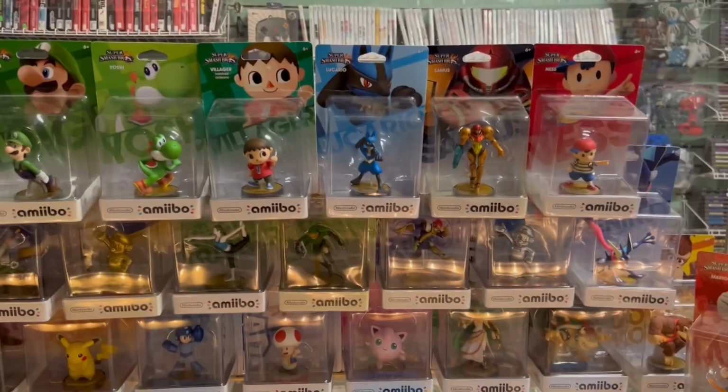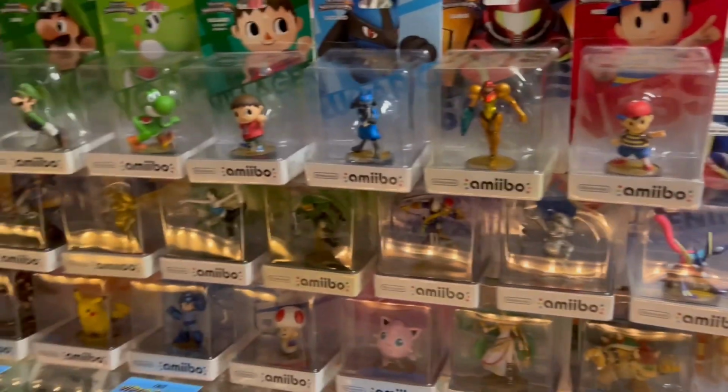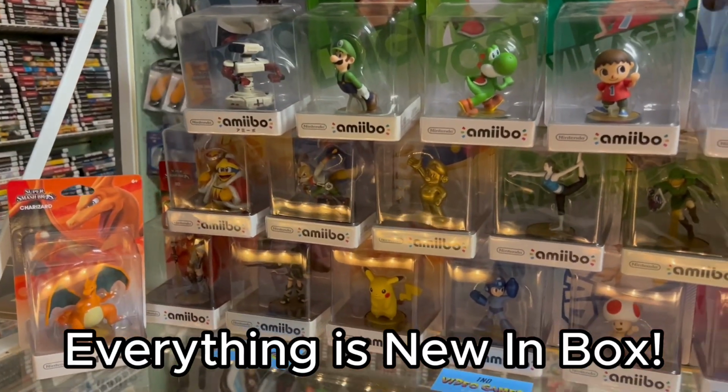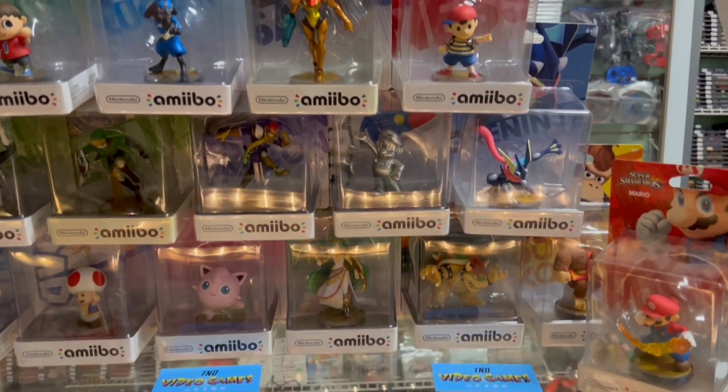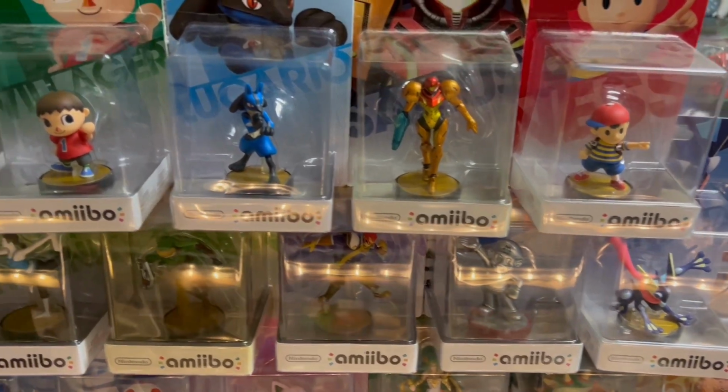I finally have all the Amiibo up here on the counter. There's a lot of Amiibo. I don't think we've ever had this many boxed Amiibo traded in one shot. So there's a lot of good stuff in here. I'm just gonna pan over all of them.